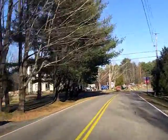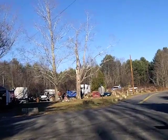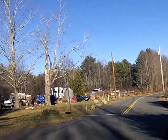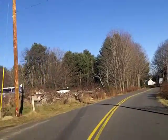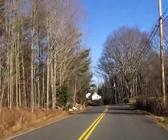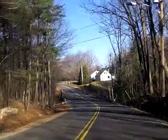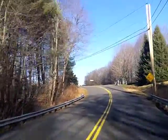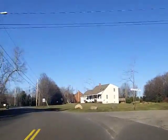And this is McKinney Road. We're going to continue through McKinney Road. Again, there will be police officers, even though there's probably three cars a year who come through this. Nope, there's McKinney Road. We're going to make the next right. And here's Watson's Mill Road. We're making a right, guys.